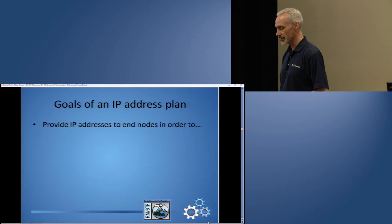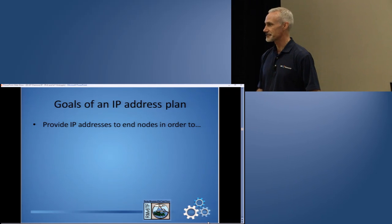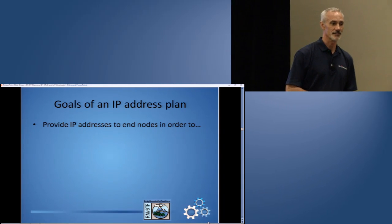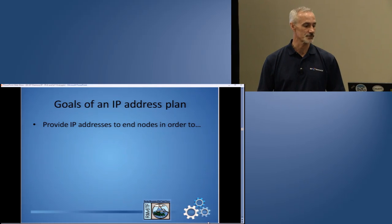So in terms of defining how these things on your network are going to impact your addressing plan, the first step in defining your address plan, of course, is, I need to provide an IP address to something that I want to have on my IP network, whether it's the internet or my enterprise network.